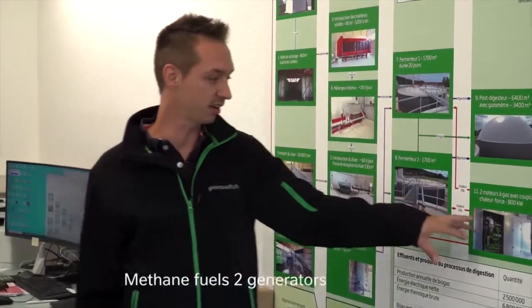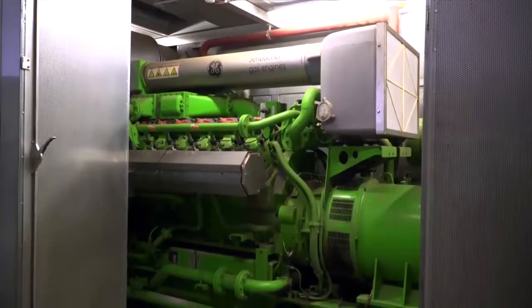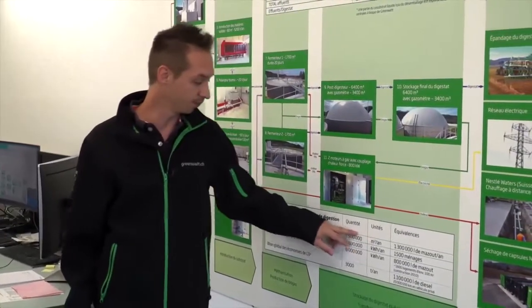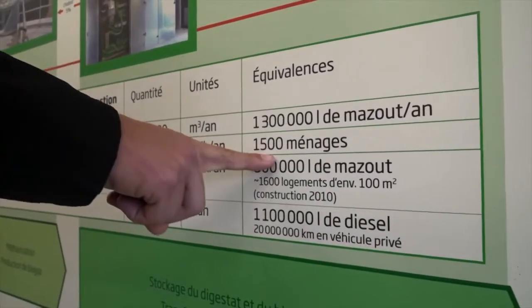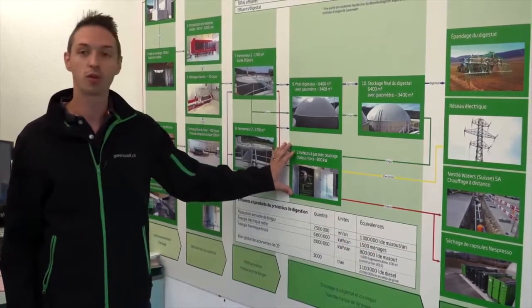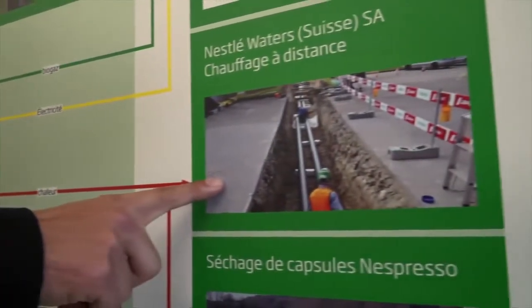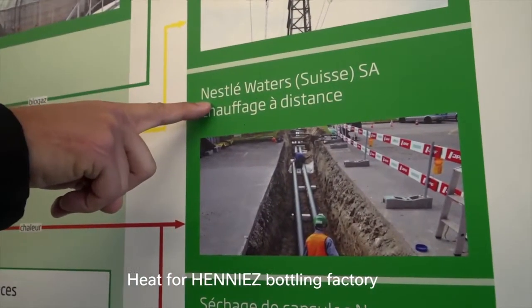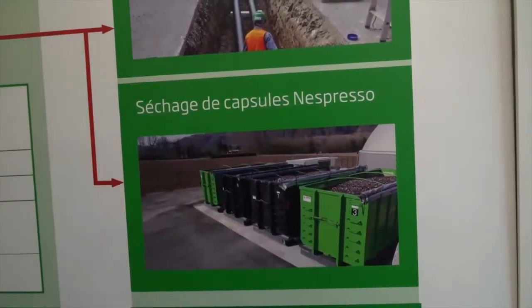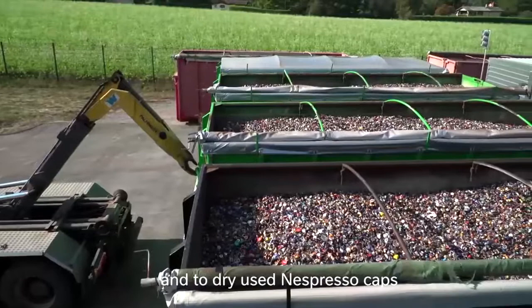This methane is injected in the gas motors. These motors produce two things. The first one is, of course, electricity. Electricity is injected in the network, which serves almost 1,500 homes, and we also produce heat. So we use heat for two main things. The first one is Nestlé Waters for the bottling process. And we also use heat for the Nespresso recycling process, which is used for drying coffee cups.